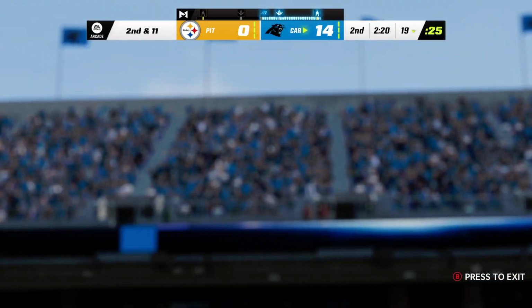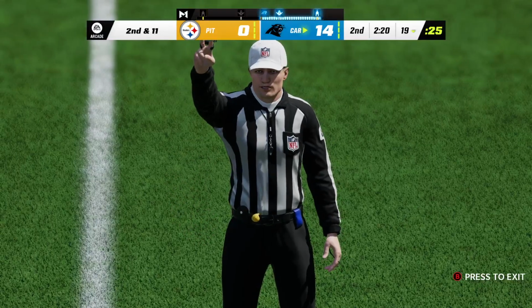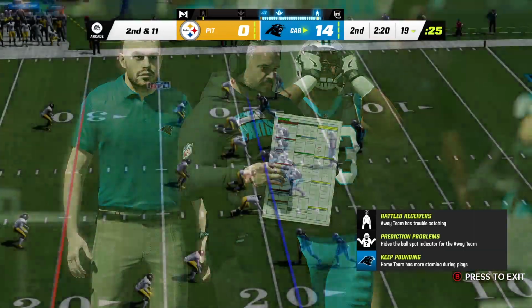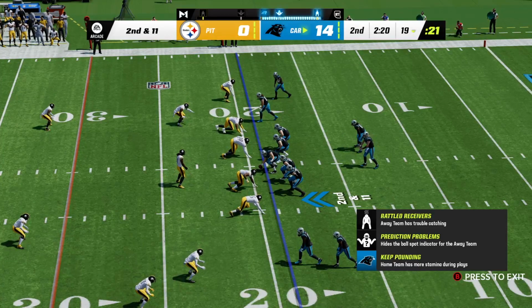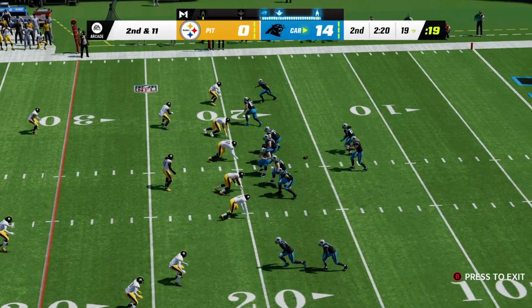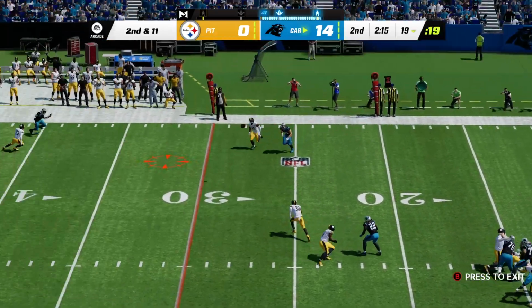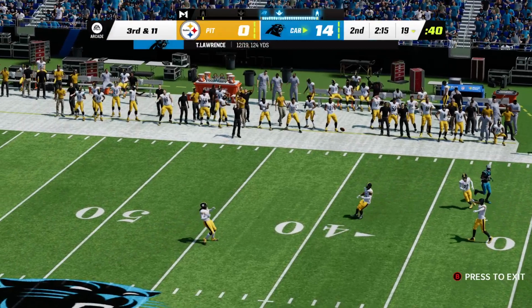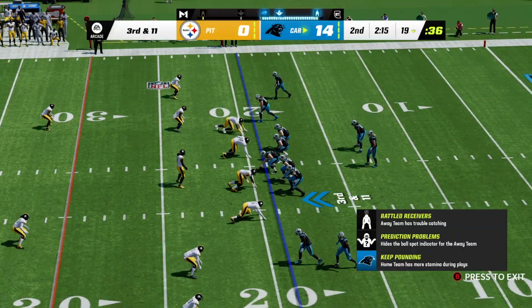So a penalty that can frustrate a coach so much, a mental error, and it'll back him up 5 yards. Still second down. Now Lawrence to throw on second down. Oh, that'll be incomplete. Well, he took a shot as he let that go. And it's going to bring up a third down.